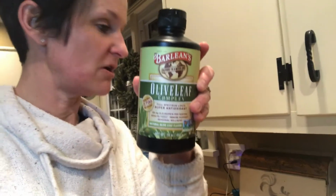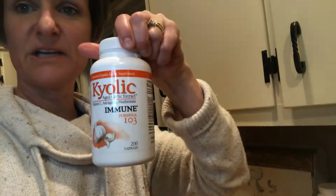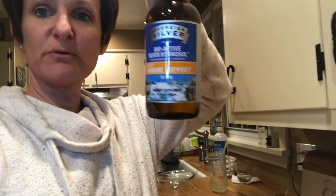There's olive leaf extract. There's numerous things that you can take that are natural. I'll show you. Let me go over here and show some of them. That's olive leaf extract. This is kyolic, and it's a blend of vitamin C, astragalus, mushrooms, and aged garlic. And silver is also an immune support. These are all things that our family takes.